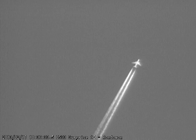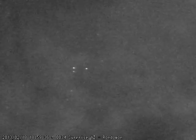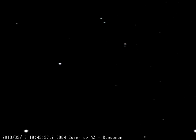This is a high altitude jet, and I show this just to show you what the size of that looks like with this camera, the Yukon Night Ranger. This is of an object going through the clouds, maybe above the clouds, UFO or satellite. Another UFO or satellite. And another UFO or satellite.